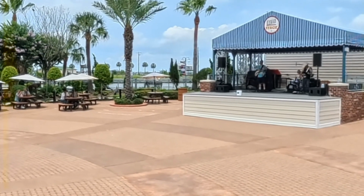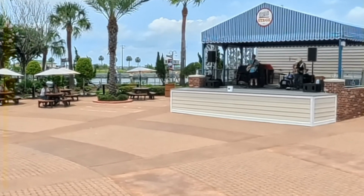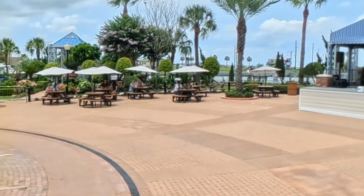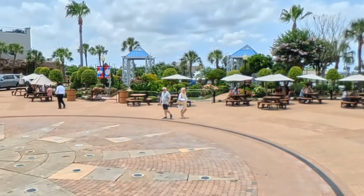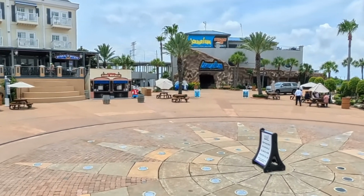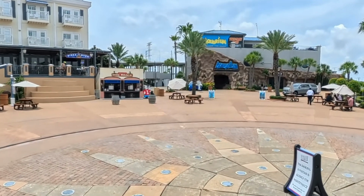And then that's also where the live band music is, and people sit around, they just listen in their lawn chairs. There is an aquarium where you can eat and then also go and see a different variety of fish and different sea animals.